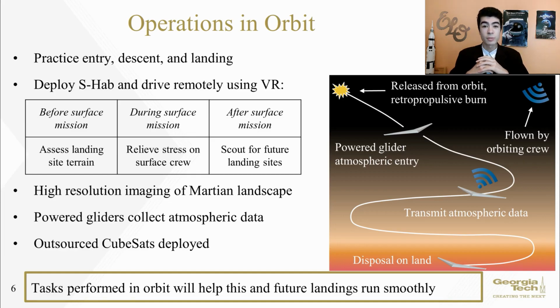Furthermore, any extra mass margin on the OHAB will be delegated to outsourced CubeSats, which will also be deployed once in orbit.